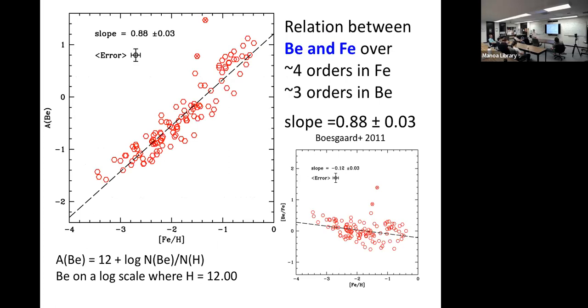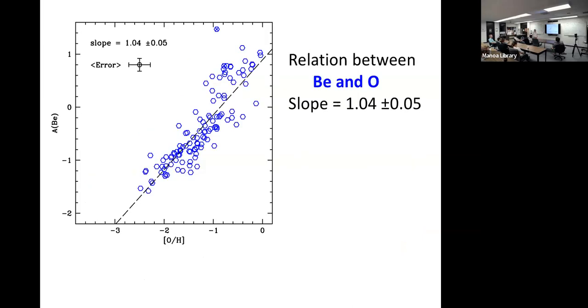And here we have beryllium. It's a logarithmic scale on the basis where hydrogen is 12, so beryllium is 1. And here's iron over 4 orders of magnitude. We got a really nice relationship between beryllium and iron. Not particularly expected. But while we were up, we looked at beryllium and oxygen, which we might have expected to be correlated. And I'll explain that a little bit later.